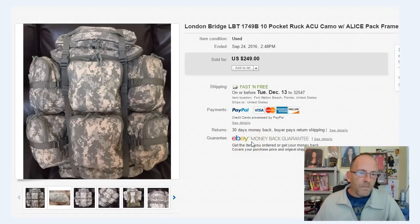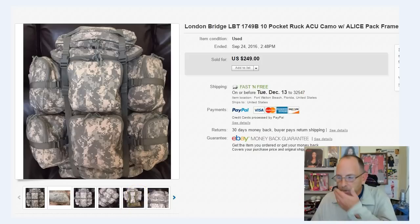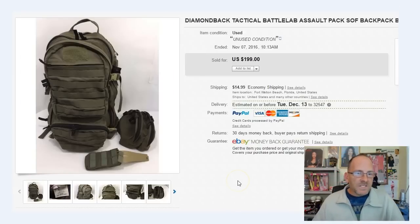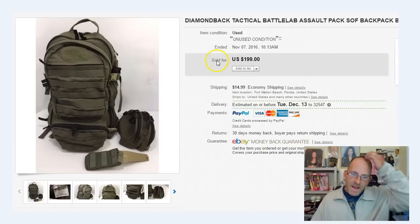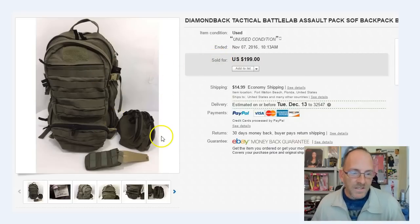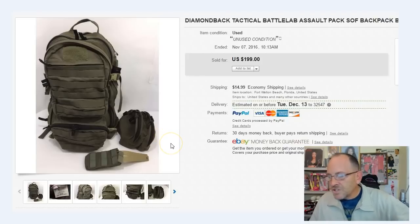Definitely worth picking up. And it was a local military sale. And here's another one. I think this was a garage sale. Diamondback Tactical. And see, it's pretty much all about the name, guys. They have some that look just like this that aren't worth $50. So just check into the name.